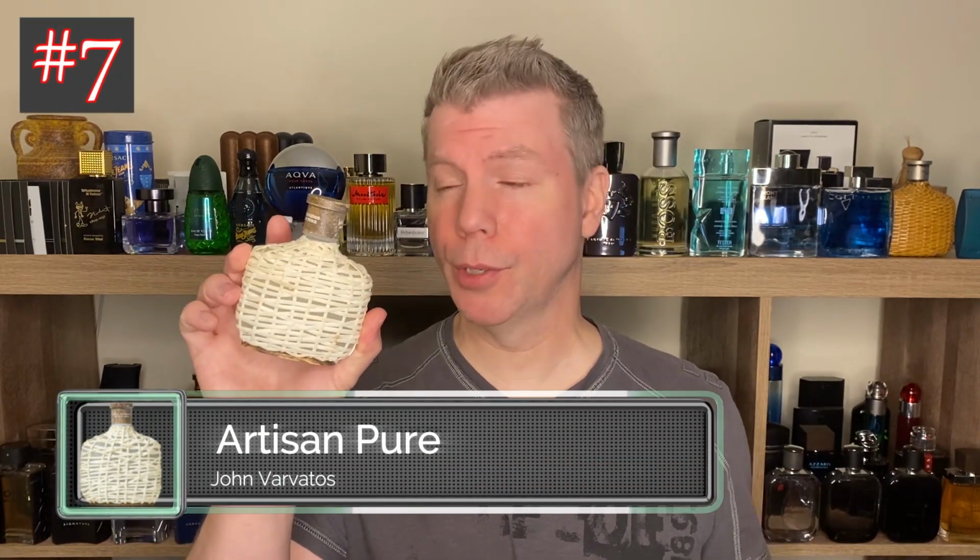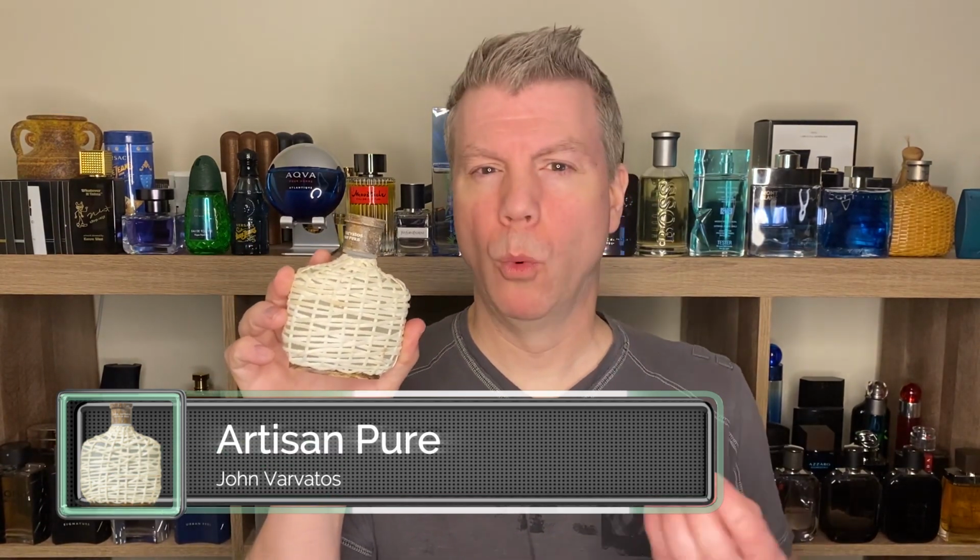Once you see it, of course, you automatically know it is a John Varvatos fragrance, and it's Artisan Pure. This is a much loved and well-worn fragrance. It's very warm and green and herbaceous, slightly vegetal, slightly mineralic, but it manages to blend all of those attributes and notes into a very masculine, very great performing fragrance.